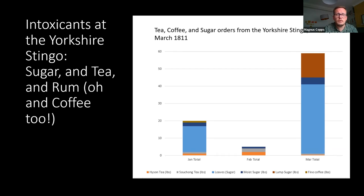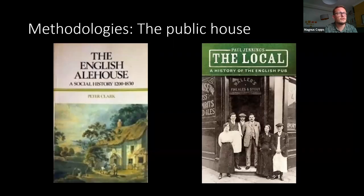And so that's kind of where the research is at. So we'll move on now to a few bits of methodology that I'm hoping to apply in the coming months. So I am looking at the kind of public house history methodology coined first by Peter Clark and then by Paul Jennings, which uses a kind of potpourri of regulatory and diary sources, licensing calendars, newspapers, court records, as well as business records like this bill book. But I do want to bring into that material culture because I think it offers the opportunity to bring us far closer to individual experience.